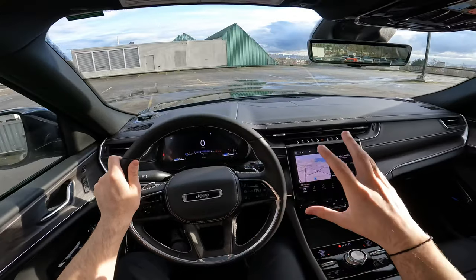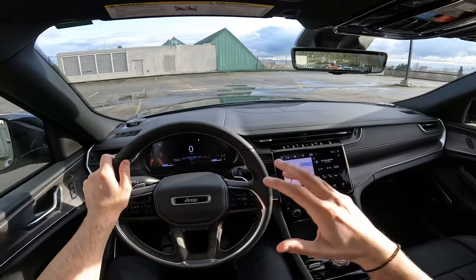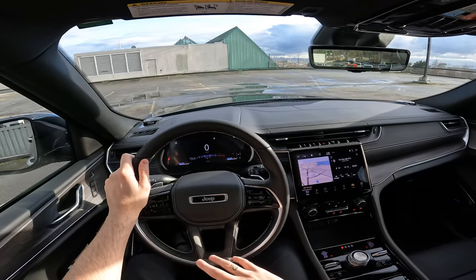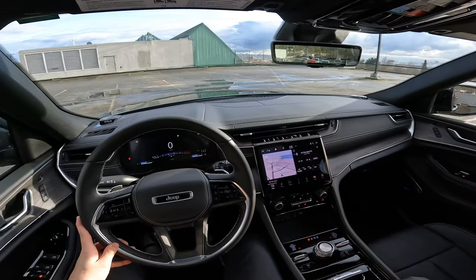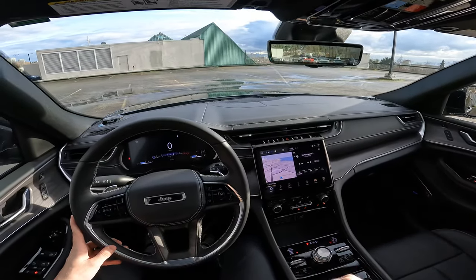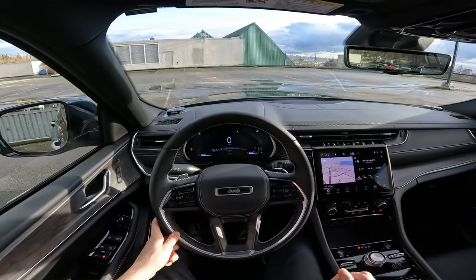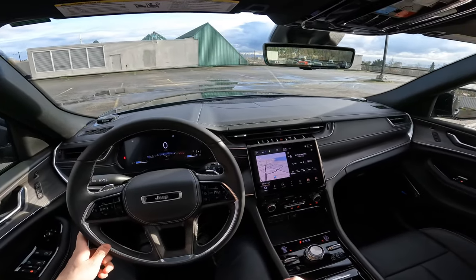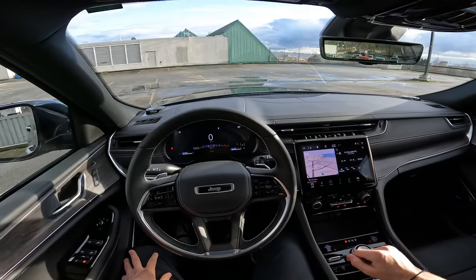Alright, guys, we are now parked off to the side, so let's get this video officially started. We're gonna start here in the interior of the cabin and go over all of the features that we have here in this beautiful 2021 Jeep Grand Cherokee L Overland 5.7 liter V8 Hemi. Like I said, 360 horsepower. This thing is super fun and luxurious in every way, and we're gonna go through some of those features today.